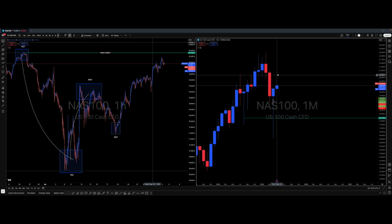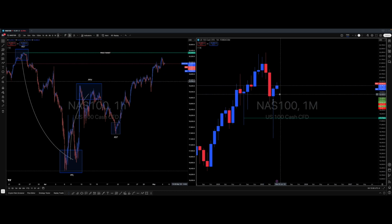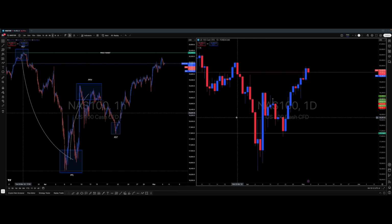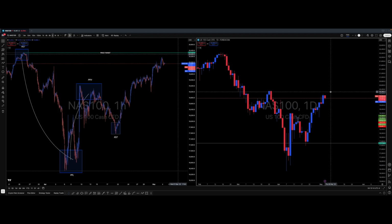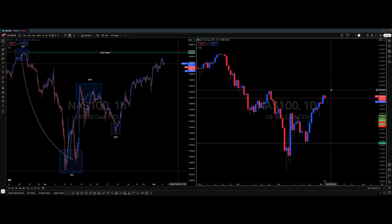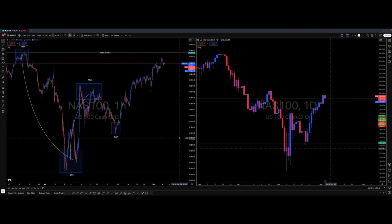Obviously we still have quite a ways to go to get to that point, but as of right now, we're looking for buys on NAS100. The simple targets right now are basically the previous reset, which is 20,300, and then from there we can go to possibly, let's say, 20,800, and then go from there. But those would be the next two targets on NAS100.